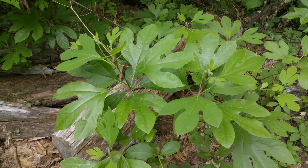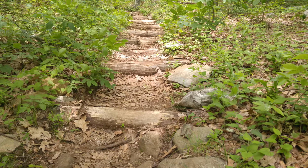Hey, there's my favorite plant. I guess it's a tree, sassafras. Used to make sassafras beer with the roots when I was younger and scouting. And once again, you can see the beautifully maintained trail thanks to the Appalachian Mountain Club Connecticut chapter.